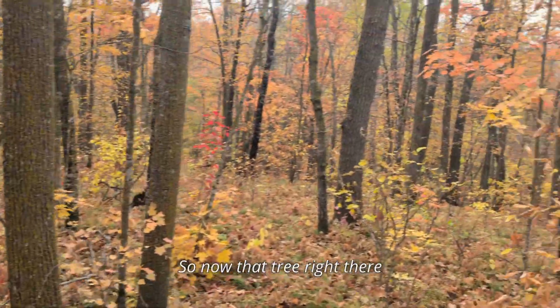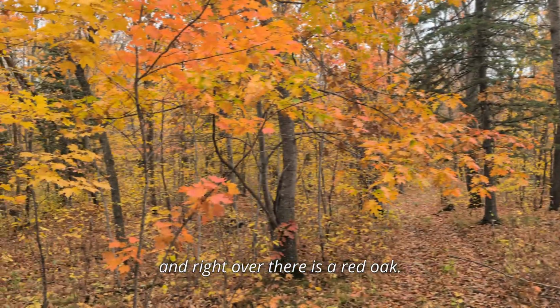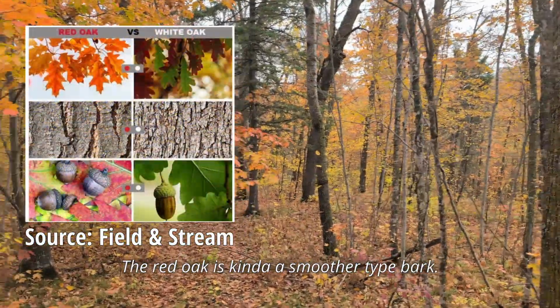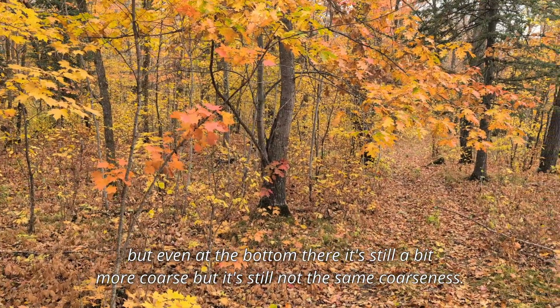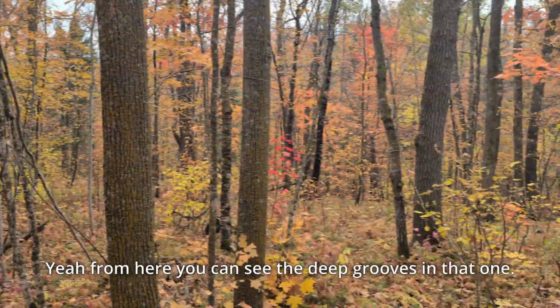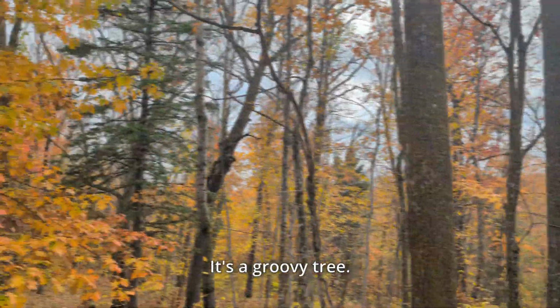So now that tree right there is a white oak, and right over there is a red oak. See how the bark is different? The red oak is kind of a smoother type bark. Yeah. But even at the bottom there, it's still a little bit more coarse, but it's still not the same coarseness. Yeah, from here you can see the deep grooves in that one. It's a groovy tree.